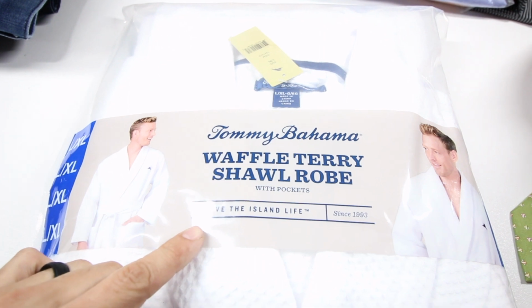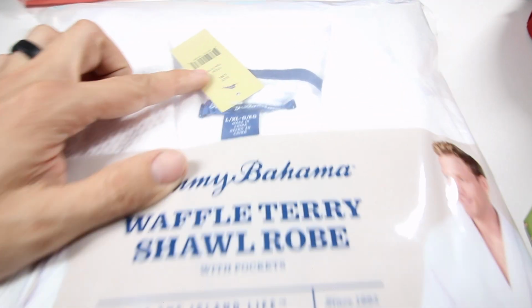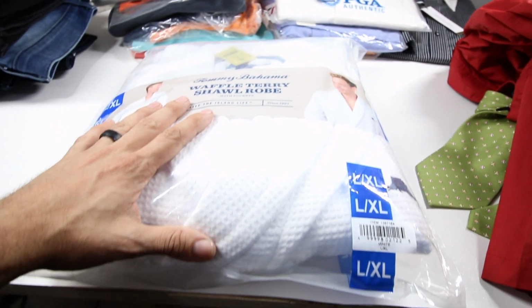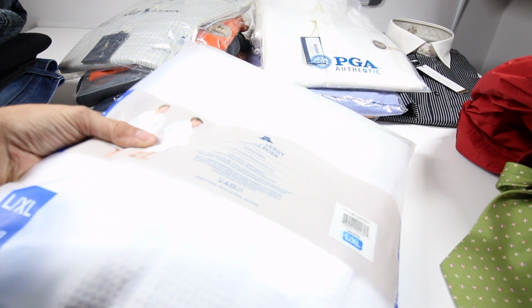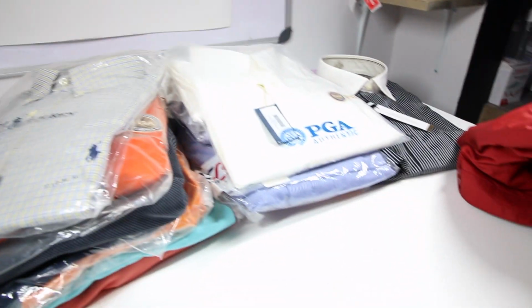This was pretty cool. It's a Tommy Bahama shawl robe. Larger size, XL. The only thing that's going to suck is shipping on this. I think I saw comps around 20-25 bucks, but this is definitely going to have to go priority, and it's not going to be cheap, so not looking forward to that.